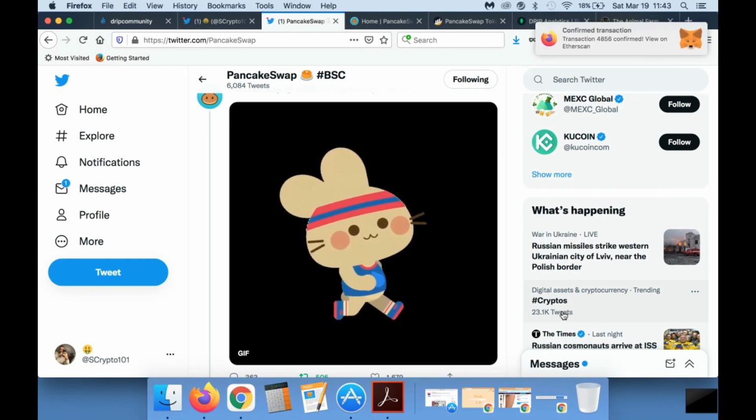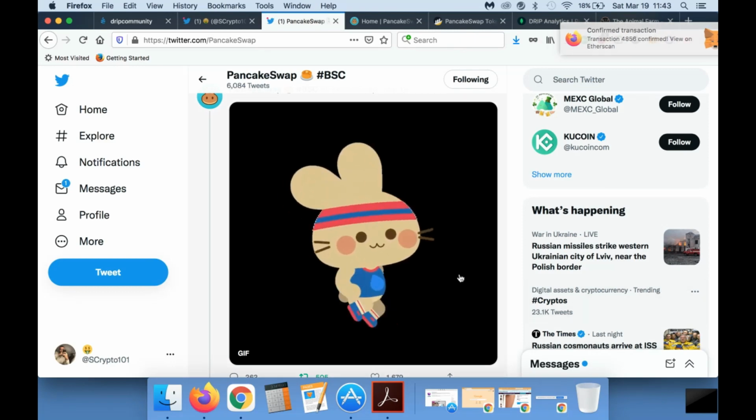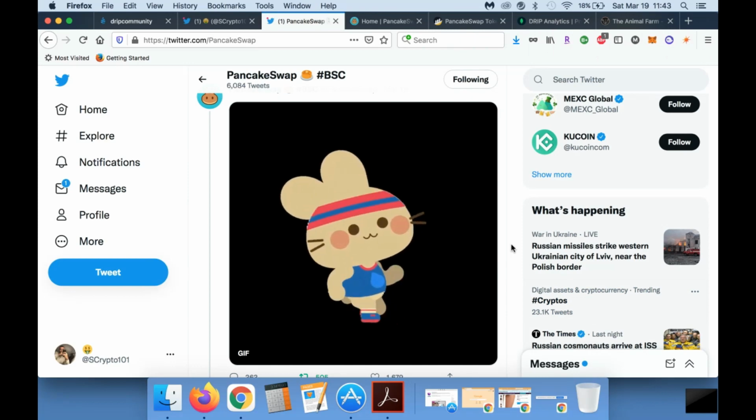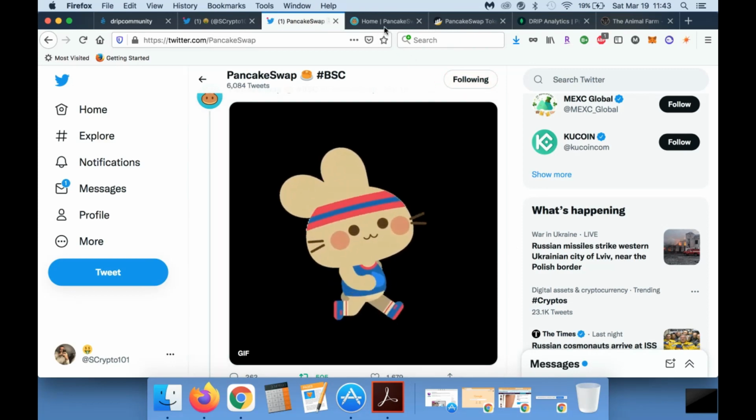Now, if you don't know what Pancakeswap is, I don't know where you've been. You need to get out from under that rock. But I am pretty sure this is exactly what Forex was talking about. I don't think Pancakeswap would put out something like this if it wasn't in relation to Drip. I mean, come on, guys. Come on.